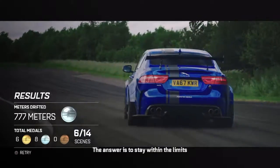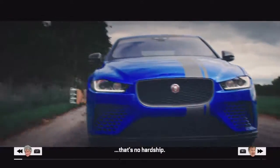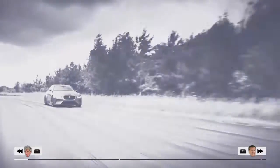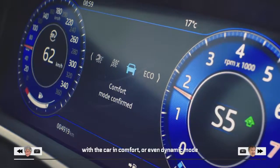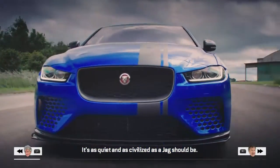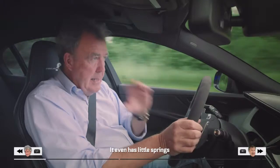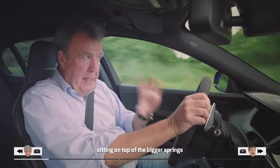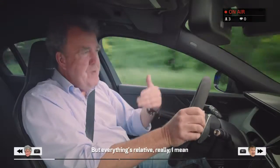The answer is to stay within the limits, and in this car, that's no hardship. At normal road speeds, with the car in comfort or even dynamic mode, it's as quiet and as civilized as a Jag should be. It even has little springs sitting on top of the bigger springs to give you a more comfortable ride.